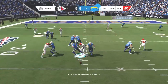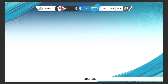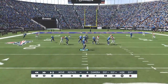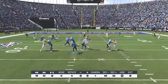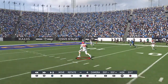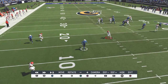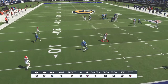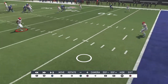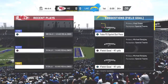Rivers from the gun on third down. And that is incomplete. Nothing doing there as the 13th play of the drive proves to be unlucky.